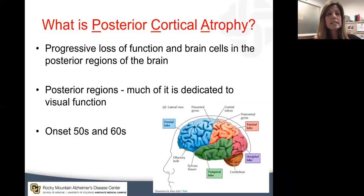So first off, what is posterior cortical atrophy? Well, a very simple way to describe it is that it's a progressive loss of function as well as brain cells in the posterior regions of the brain. And why your vision is affected with PCA is because these posterior regions have a significant amount of areas dedicated to visual function. There's other functions in the posterior regions besides vision, and we'll talk a little bit about that, but most of the symptoms of PCA are related to vision because that area of the brain or that region is dedicated to visual function.